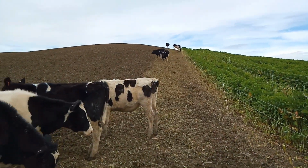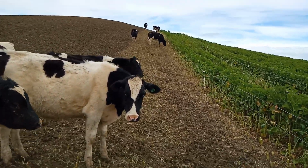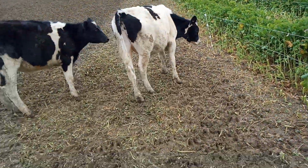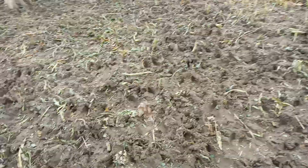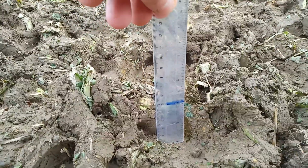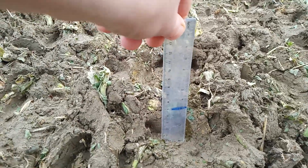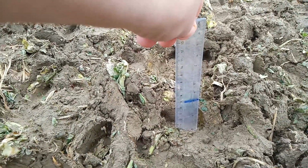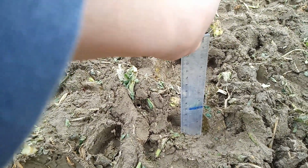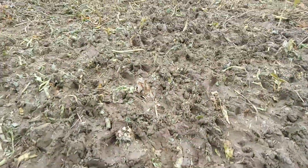Just for argument's sake, now we're having a look at today's break. So they've only been on this section of the paddock for about 6 or 7 hours. You can see they haven't finished eating it all yet. There's barely any mud there at all, but when we look closer at these hoof prints, that looks like it's about 5 centimetres. So even on this dry patch of ground, on a dry, windy day, these animals are making pugs. So clearly this is still unachievable.